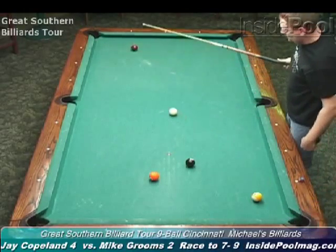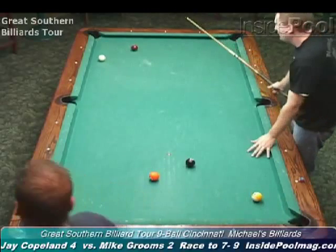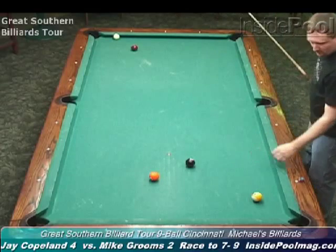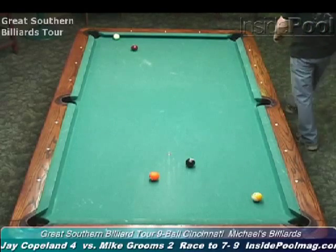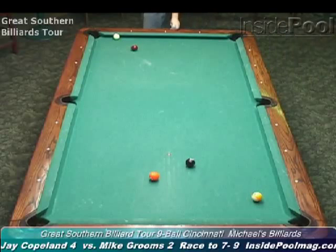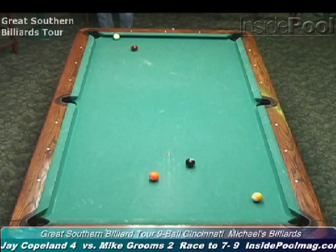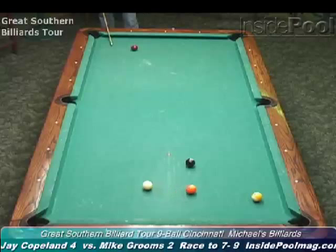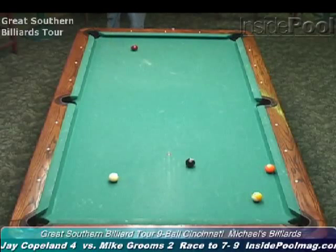Oh, nice shot there. So, now he's got a really tough shot. I'd play safe here for sure. He's going to go in. And he sure did. Oh, he didn't get lucky. Oh, but he did.